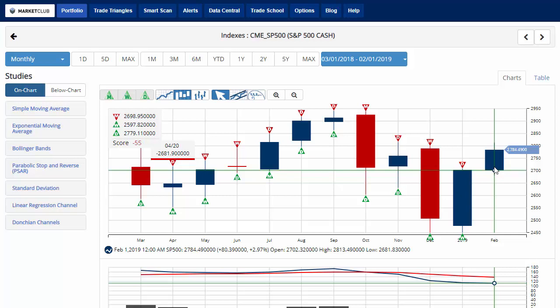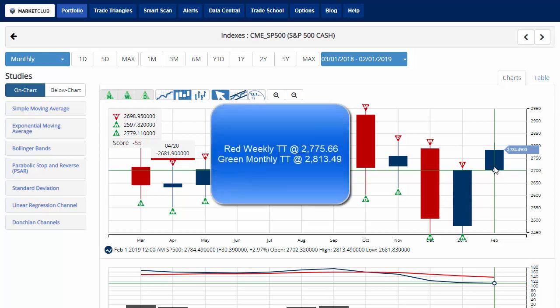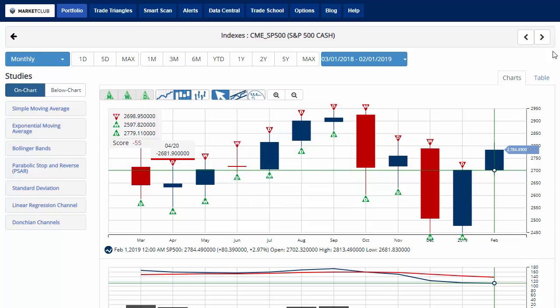I'm going to give you your two key levels to watch. First one will be 2,775.66. A move below that level would issue a red weekly trade triangle, indicating a move back to a possible short position for the S&P 500. And then we have 2,813.49. A move above that level would issue a green monthly trade triangle, indicating that a long-term position would be in order for the S&P 500. So keep an eye on those.